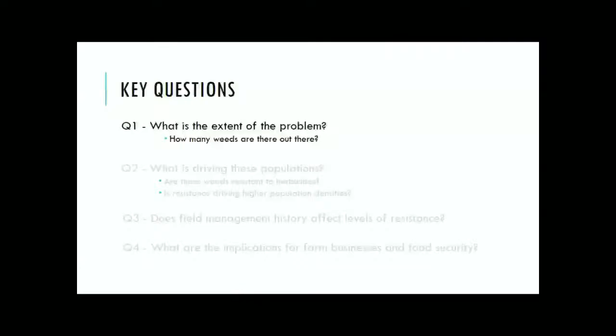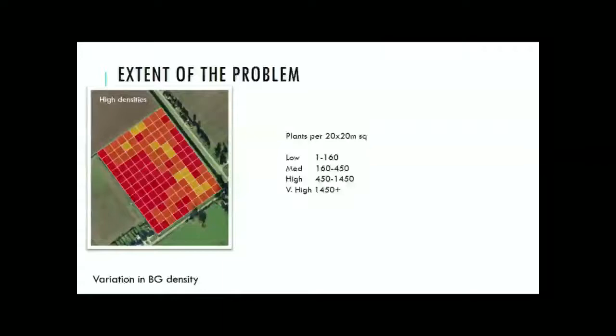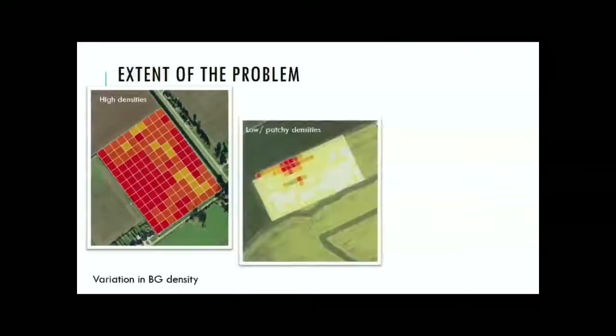Key question number one is what's the extent of the problem and how many weeds are there out there? There are some fields that are absolutely rife with black grass. You can see on this image behind me, this is a very red map, so this is very high densities across the field. And you can see that there are some fields that have low patchy densities. So there's variation in black grass density between fields.